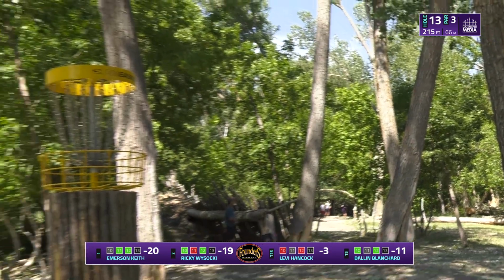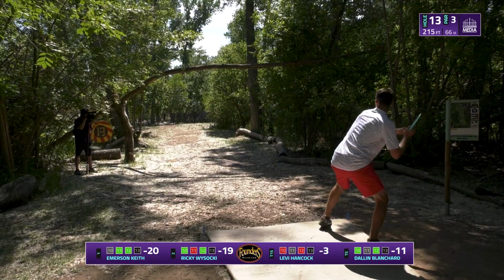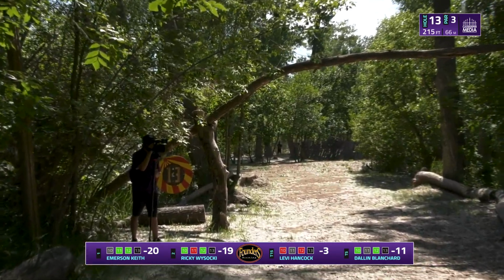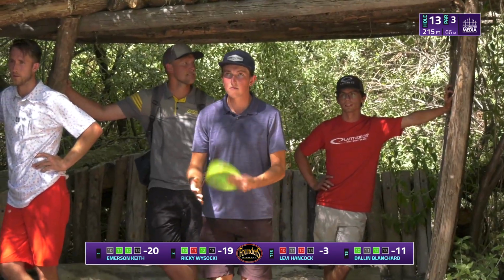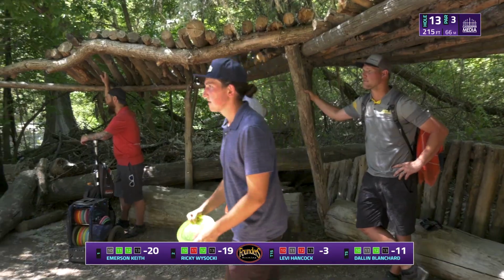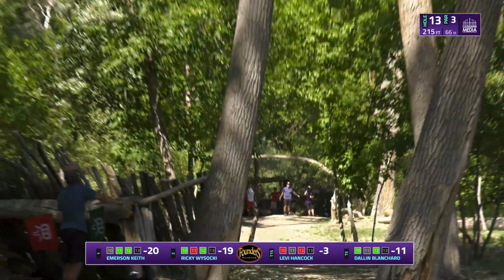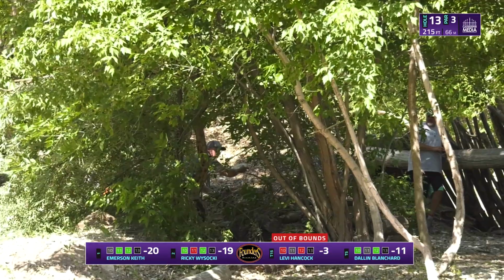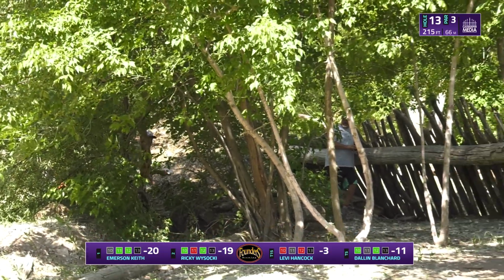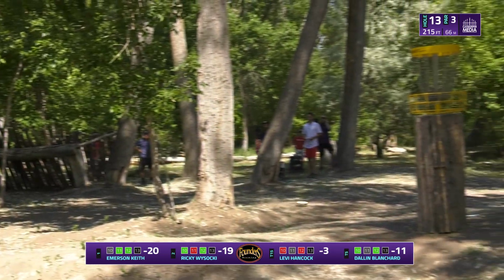I actually kind of like this over that initial tree line. I think it could bring the creek into play a little easier, but it makes the gap way bigger. That looked very nice. I couldn't quite see where it finished, but should have a putt. This is a grenade from Levi. Oh no. Levi just keeps finding the out of bounds on this stretch of holes. It's tough to watch.